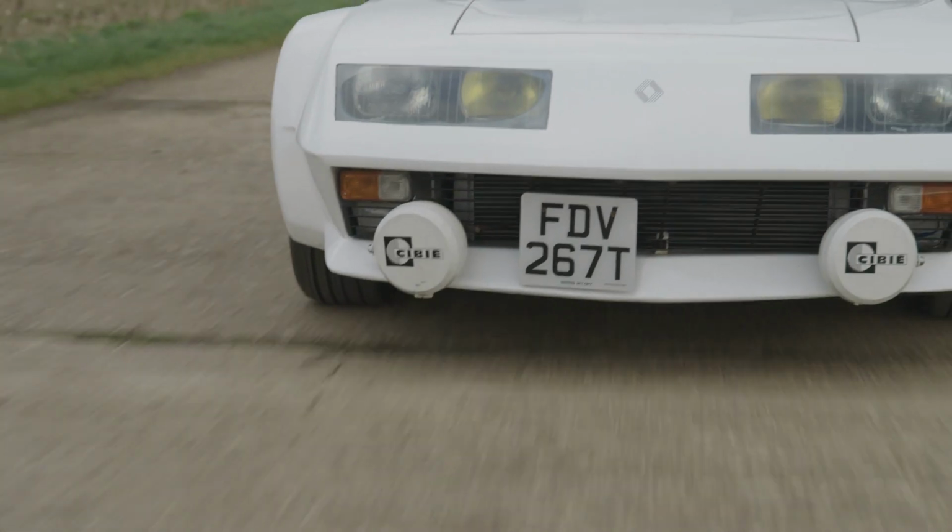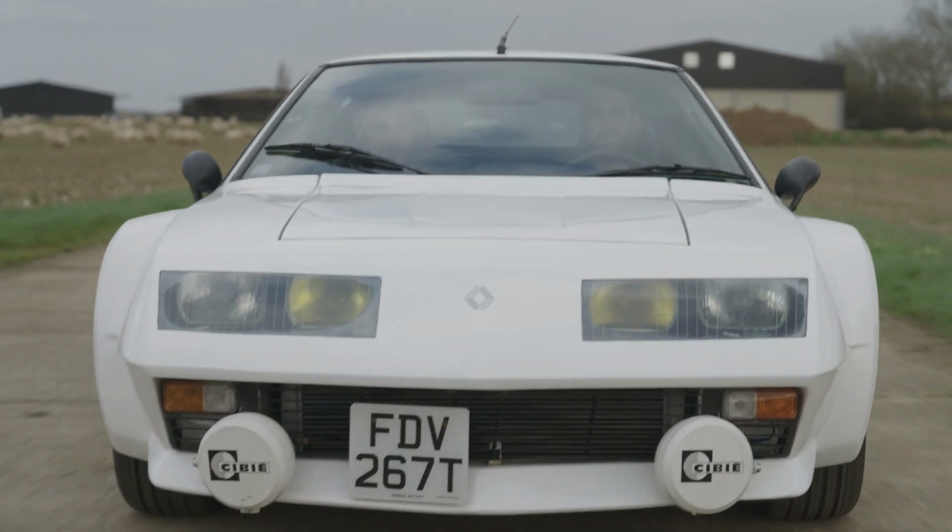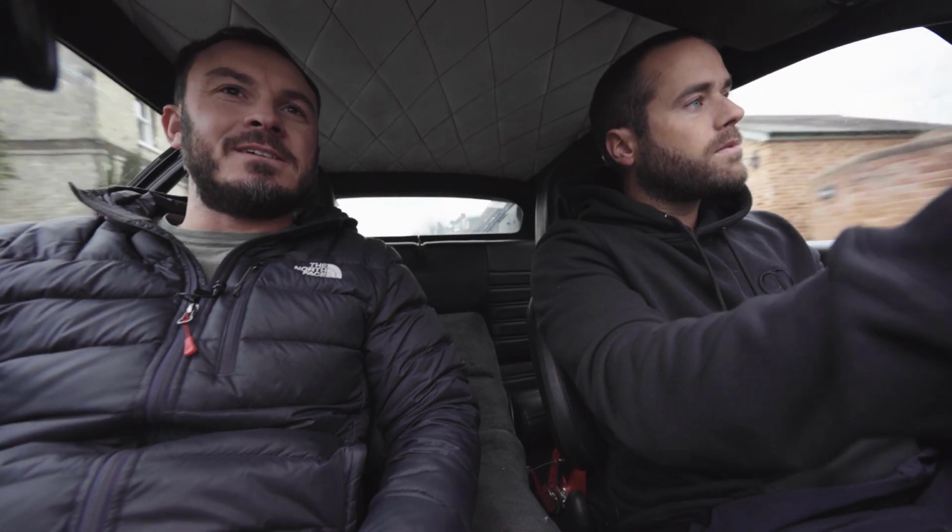1978 example, yes. And so this particular car had a huge write-up in Classic Car magazine in 2019, probably about the time it was restored. It's quite a famous car in the club. They are rare, of course. I've never seen one before. I've literally never seen one before.